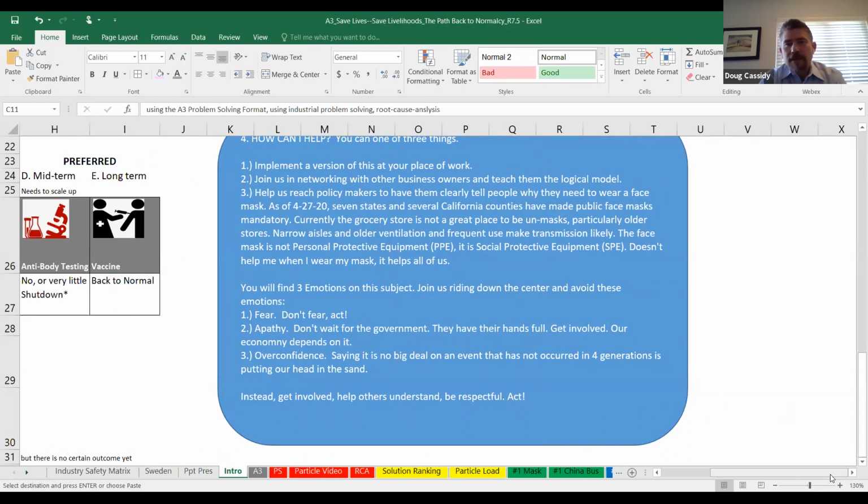One is fear, and to that I say don't fear, act. Number 2 is apathy. Don't wait for the government because they have their hands full. Get involved. Our economy depends on it. And number 3 is overconfidence. Saying this is no big deal on an event that hasn't happened in 4 generations, it is a big deal, and we need to act like it as Americans.